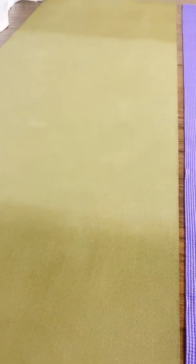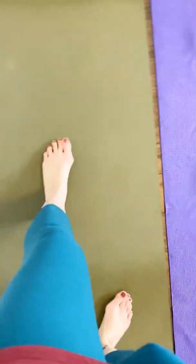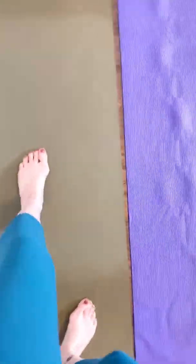So this thicker mat is fantastic for things like yin yoga and restorative yoga, where I'm on the floor and I like a little extra cushion on my joints. So that's why I use this thicker mat. Now I'm just going to rub my foot on here so that you can see.